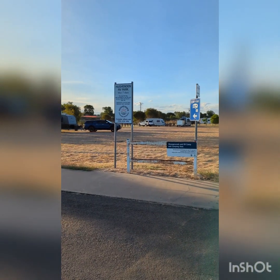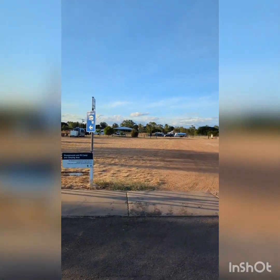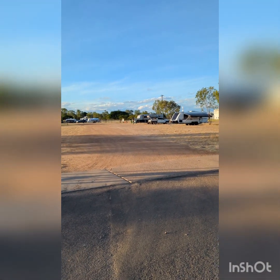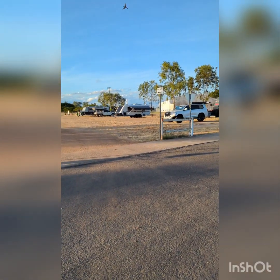Okay, we're in Hewarden at the park. Maximum 7 days. We're only going to stay a night, maybe two. It's a sort of self-registration. And, well, that's our place for the night.